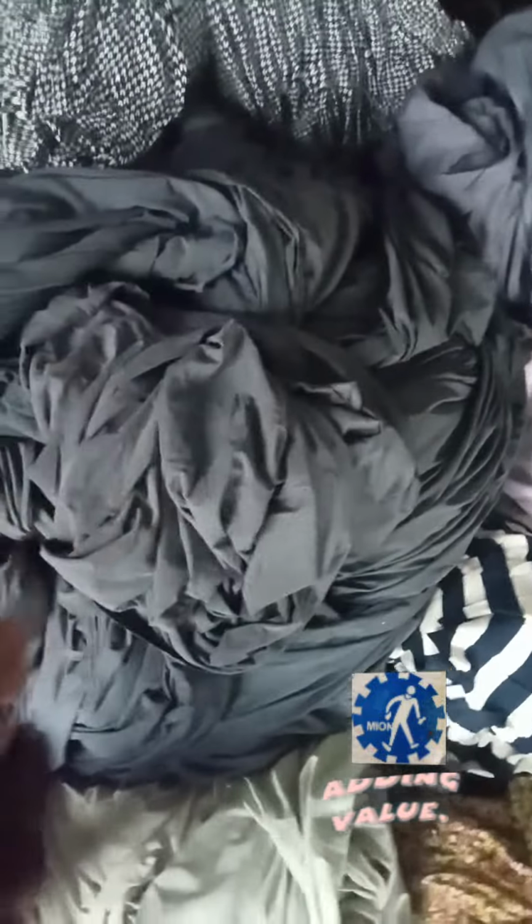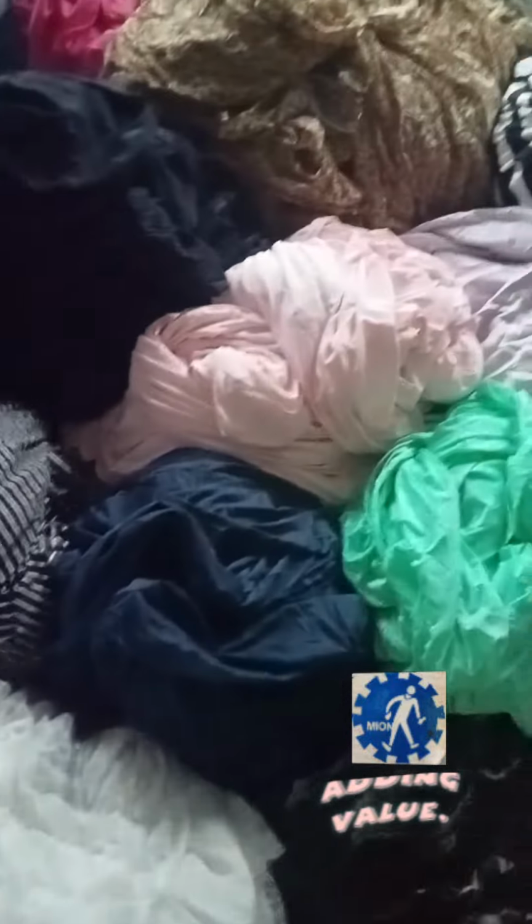This is animal skin. This is a custom-like product. You can see this, or this, for your supply.